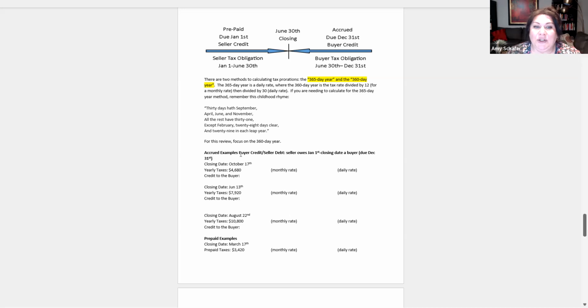Okay, so these accrued examples are a buyer credit, a seller debt. The seller owes January 1st through the closing date. That way, when it's due on December 31st, the buyer has money for when they didn't own the property yet. Then they'll pay their money closing date through December 31st. Bam, we've got the full payment.